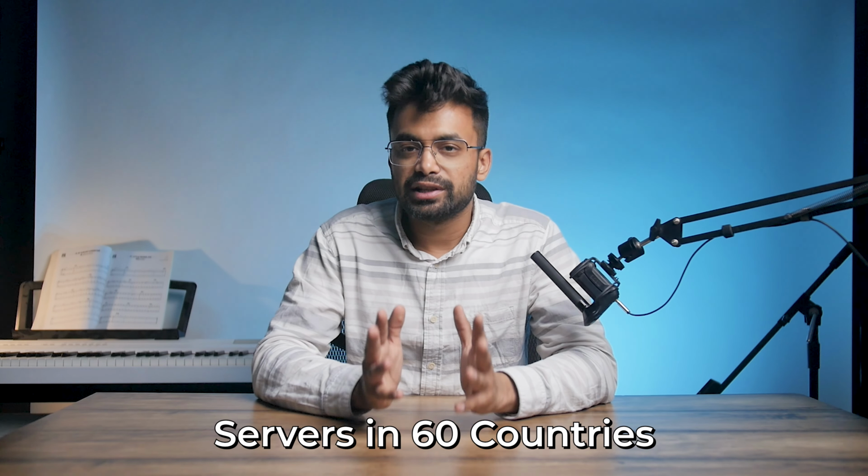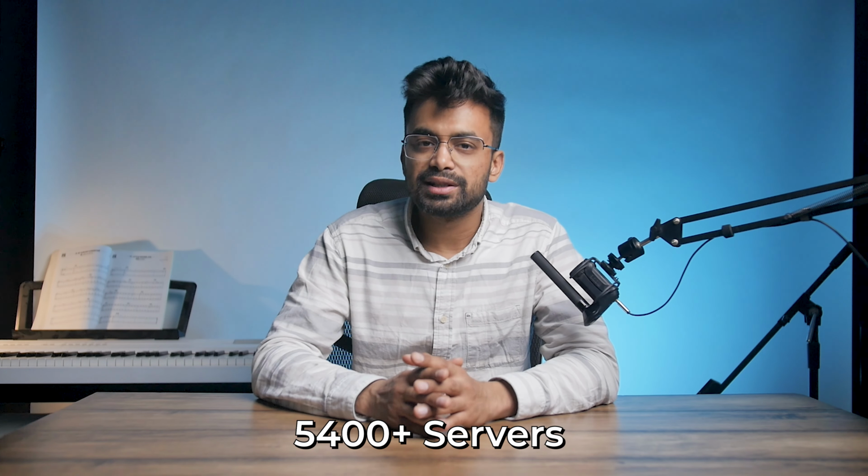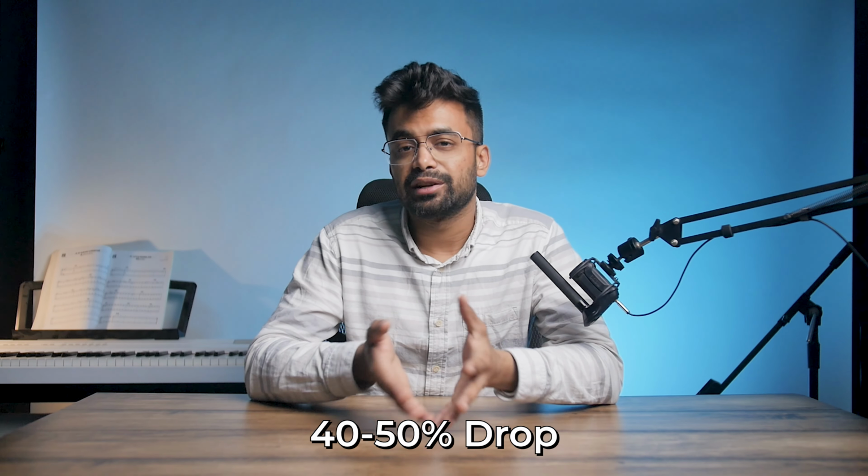Coming down to the servers and speed, right now they have servers in 60 countries. 60 countries may not sound a lot, but they have 5,400 servers, so you can connect to your nearest one and get pretty good speed. And overall it's pretty fast. I connected to the nearest server and the speeds were good. If you connect to the server on the other side of the earth, then definitely there would be a 40 to 50% drop in speed.